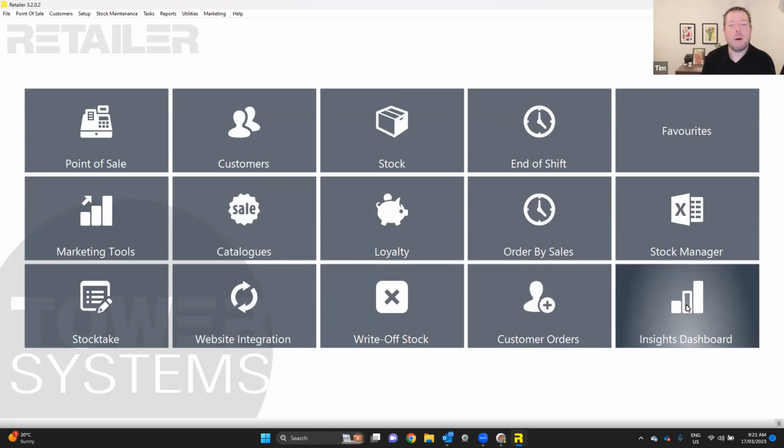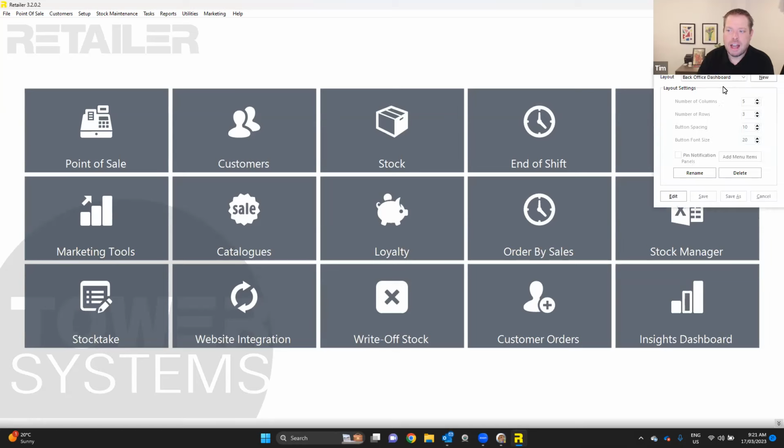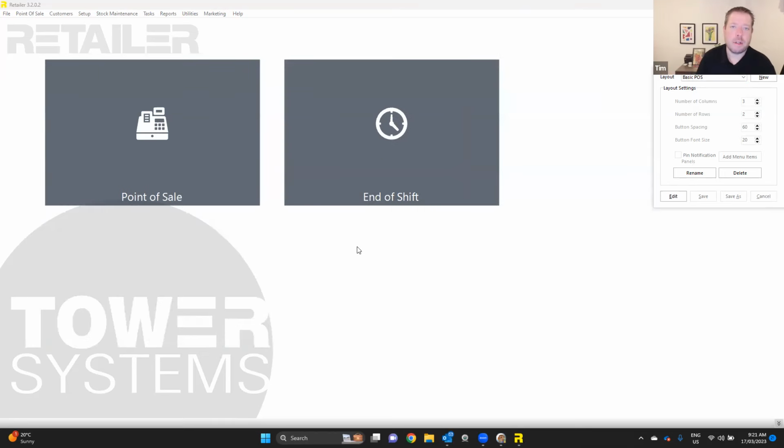You might have that set to pop up on your machine, whereas your register computer, let me just move my video feed out of the way, you can actually have a different setting there, so I can change that over. I've got my basic point of sale here. I've got that one password protected. I don't want staff being able to change that over, so I can password protect it. But on my register machine, I might just give them access to, say, point of sale and the end of day process. Just going to change mine back to the full layout.